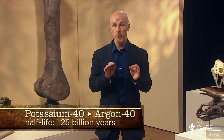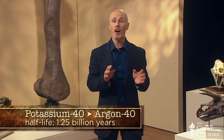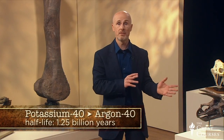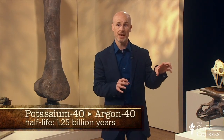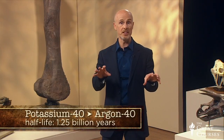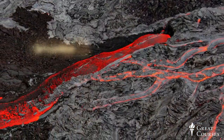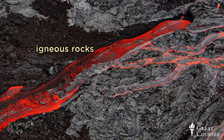That means that after 1.25 billion years, half the potassium-40 in a rock will have become argon-40. If a sample contained equal amounts of potassium-40 and argon-40, therefore, it would be 1.25 billion years old. If the sample contained 3 atoms of potassium-40 for every 1 atom of argon-40, it would be 625 million years old, and so on. It is usually igneous rocks that are used in radiometric dating.